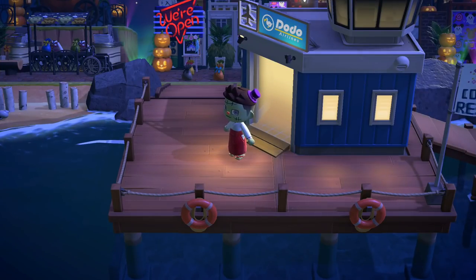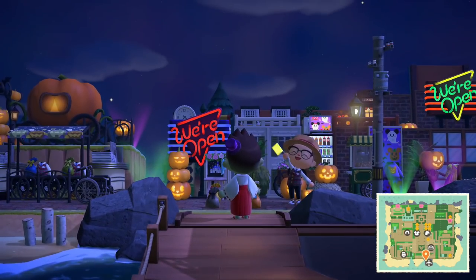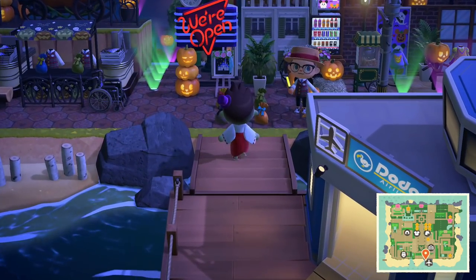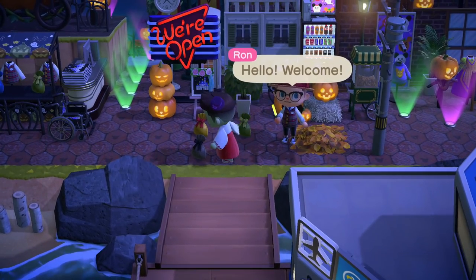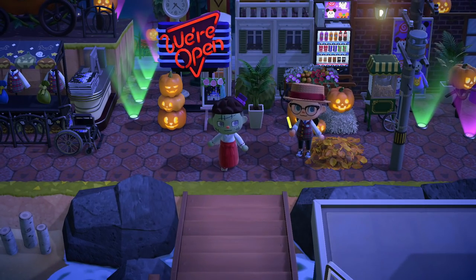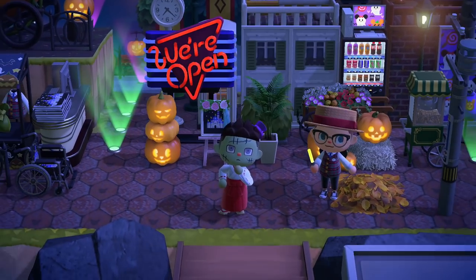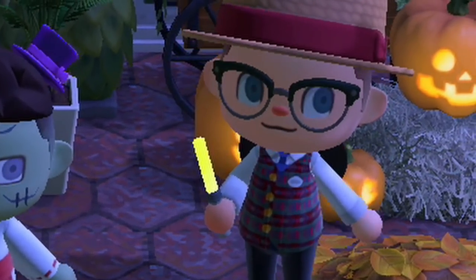All right, and we have arrived. Guys, that flyover was so magical. We've only been here for a couple seconds, and it's already super magical. Ron, thank you so much. Look at all these presents. I can't wait to open them up. Definitely with that outfit they have, they definitely have some stage presence, if you know what I mean.